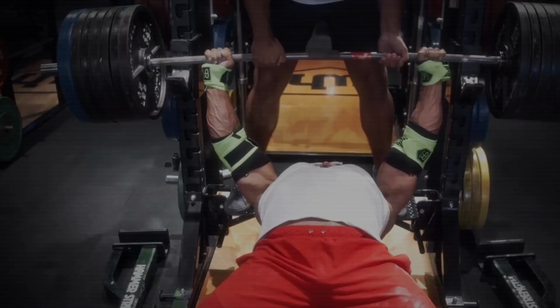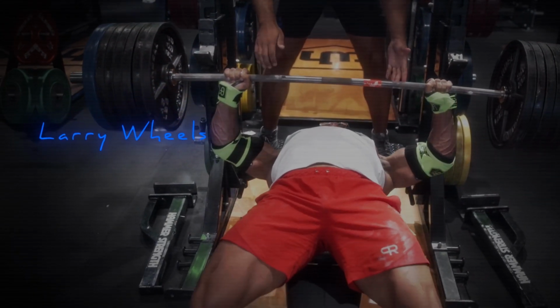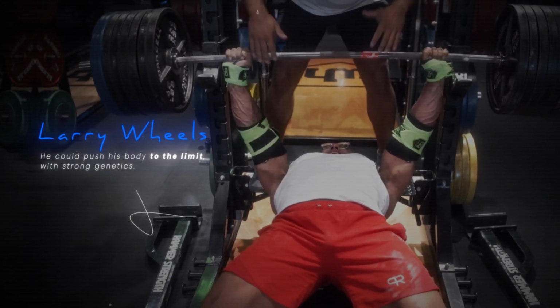This explains why somebody like Larry Wheels could push his body to extreme limits on top of clearly having genetics for strength as well, while others that lift with him in the same session often get injured by doing even just half the weight he's doing.